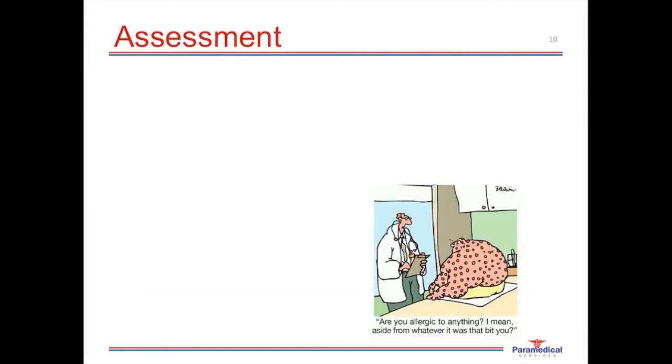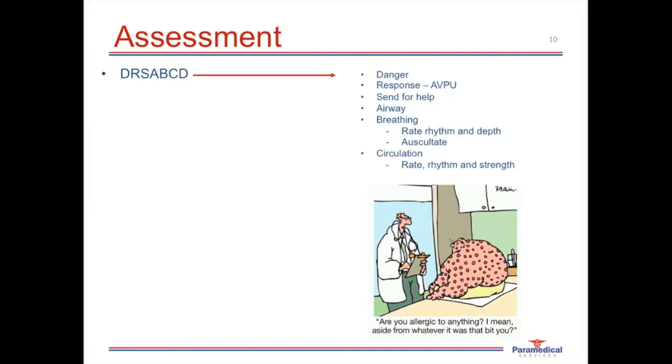When assessing the patient, we're going to run through our DRS ABCD. So checking for danger, check the patient's level of consciousness or responsiveness using a quick AVPU score or your GCS, send for help, assess the patient's airway by looking inside the mouth, and in particular with this patient, look for any swelling of the oral mucosa, of the tongue, and make sure that the airway is open and clear.